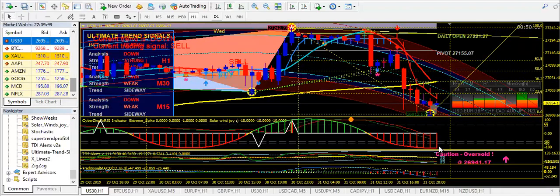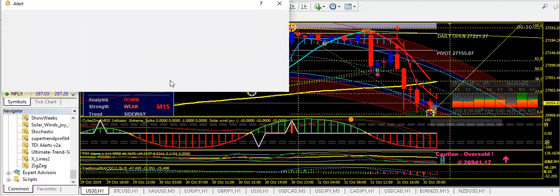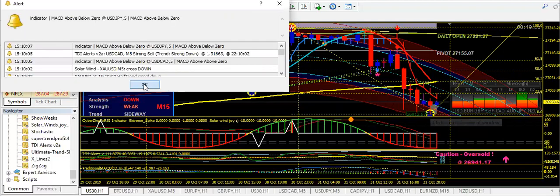Once you get your oscillators to start crossing and you start getting indications like this on the other side of the market, then you know you can get out of the sale and start looking for buys in the next 24 hours. But that's basically some results that we had utilizing the PET system on US30 today. With the PET system, you could have caught well over 2,500 pips.